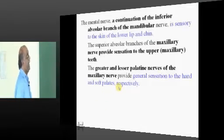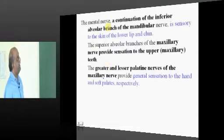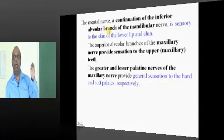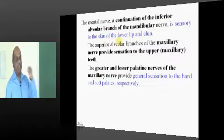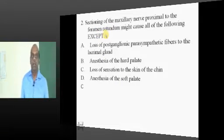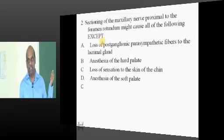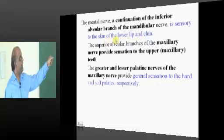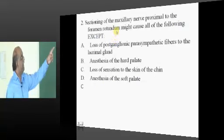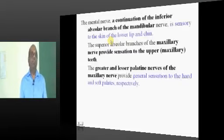Now what passes through the foramen rotundum is a very important issue here. Basically it is the mental nerve, which is the continuation of the inferior alveolar branch of the mandibular nerve, which is the sensory innervation of the lower lip and the chin. So that is the reason the maxillary nerve is the one which passes through the rotundum. Mandibular doesn't pass. It is the mandibular which ultimately supplies the skin of the lower lip and the chin, hence it won't be involved if the foramen rotundum is injured or the maxillary nerve is injured, which needs to be fundamentally remembered.